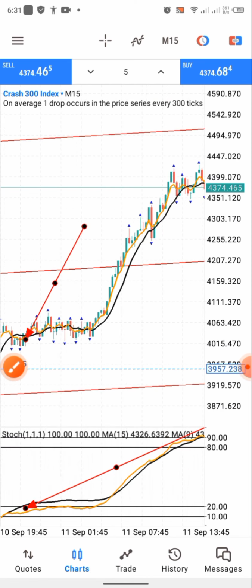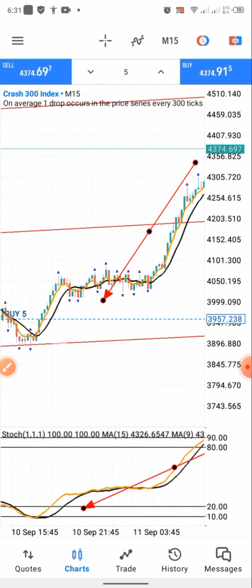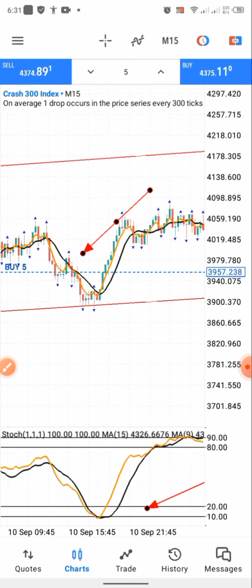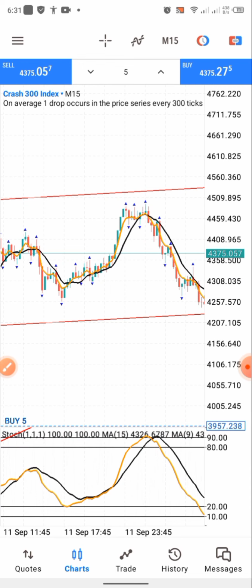Based on that, this strategy is mostly used on the 5 minute or 15-minute time frame. You can use the strategy on the 1 minute time frame, but it's not that profitable. So you'll be using the 5 minute or 15-minute time frame. You can also use the 30-minute time frame to take your trade, but just use the 15-minute or 5 minute time frame for this strategy.